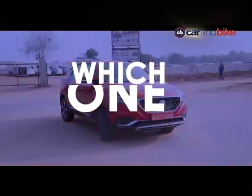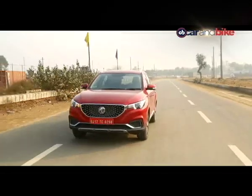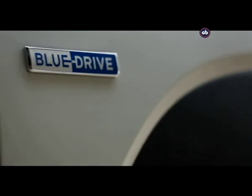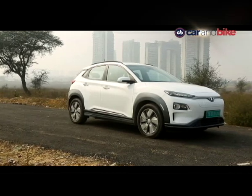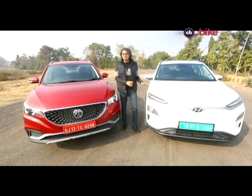So the verdict then, which one should you buy? I have been impressed with the Kona right from the first time I ever drove one, because it's a well-conceived and well-executed product. It was done for the right reasons, and that is why it's been such a big success. And it also hits on the SUV note, which was the reason perhaps for some of its big success, and also its good reception here in India.